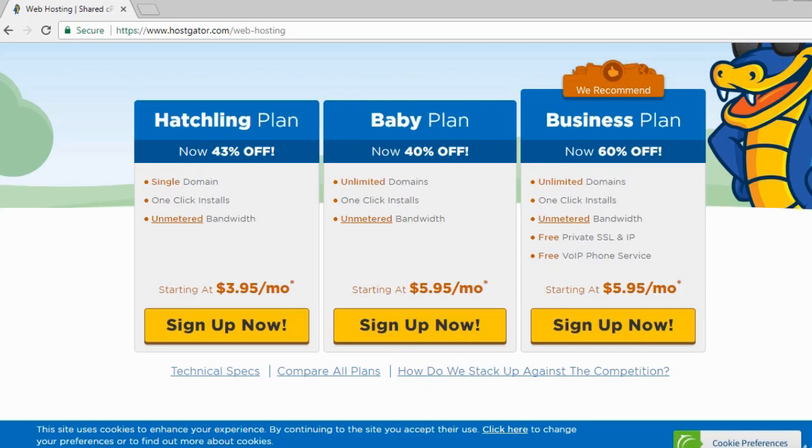If you are going to go for just a single domain, then this might suit you. If you pay $3.95, well, this is starting at. By the time you finish registering, there might be other bits and pieces that make the price creep up. If you are intending to have multiple domains, then you can go for this one.